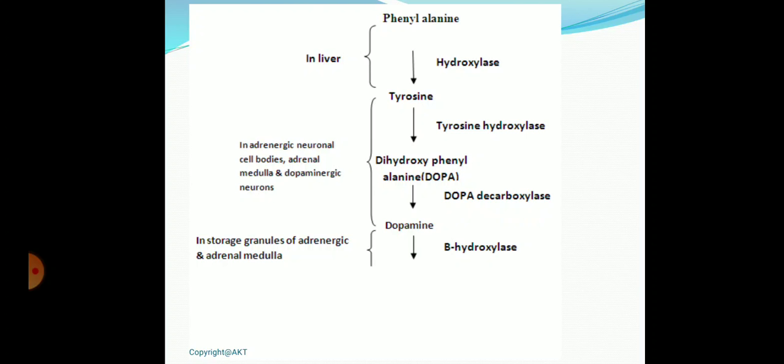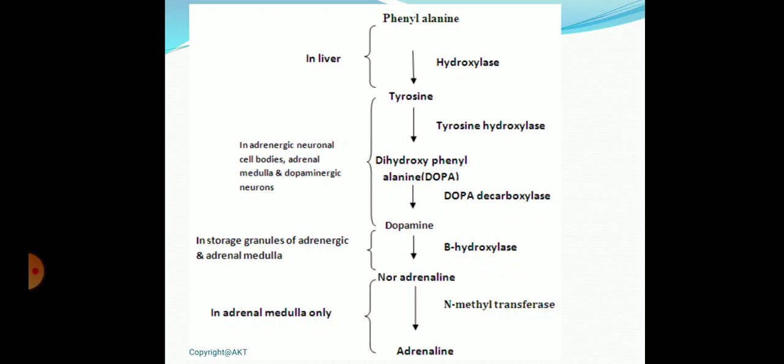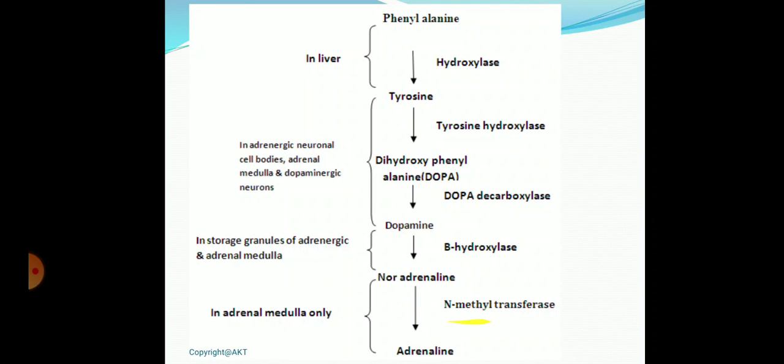While if you consider the case of adrenergic neuronal cell bodies or adrenal medulla, they do have one more enzyme other than tyrosine hydroxylase and DOPA decarboxylase. They have one more enzyme, that is beta hydroxylase. So in the adrenergic cell bodies and adrenal medulla, the synthesis continues, and dopamine is converted to noradrenaline. Until that step, it happens in the adrenergic neuronal cell bodies. Why? Because adrenergic neuronal cell bodies will have the three enzymes, tyrosine hydroxylase, DOPA decarboxylase, and beta hydroxylase. So they will synthesize noradrenaline from the tyrosine, but they cannot synthesize adrenaline, because the N-methyltransferase enzyme is absent in the adrenergic neuronal cell bodies.